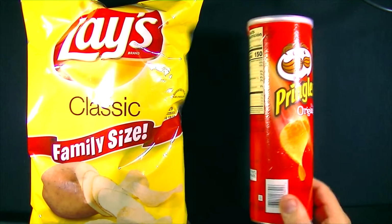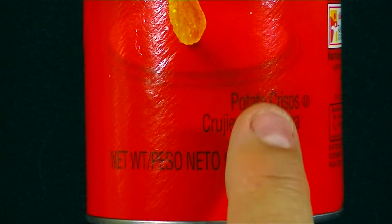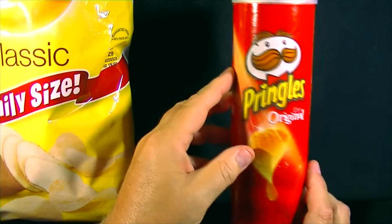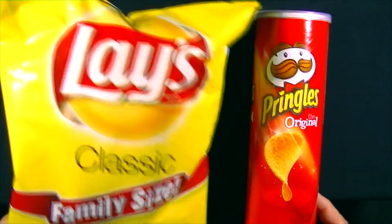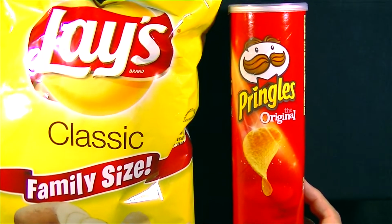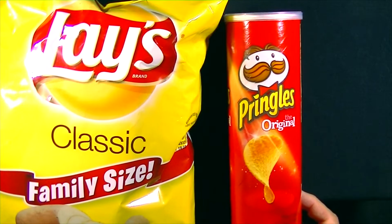Well, that's if these are in fact potato chips. It just says Pringles Original. But right here, in the fine print, it says Potato Crisps. They're actually made from potato flakes, the same thing they make instant mashed potatoes out of. So we're comparing the Lay's classic potato chips to the Pringles Original Potato Crisps. And from now on, I'm going to call these potato chips.